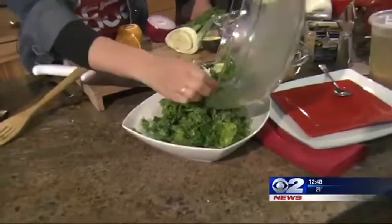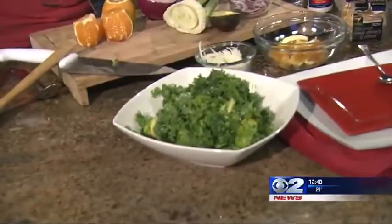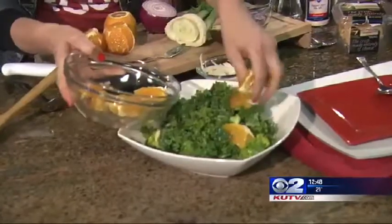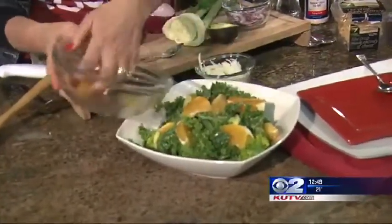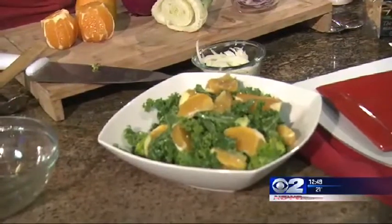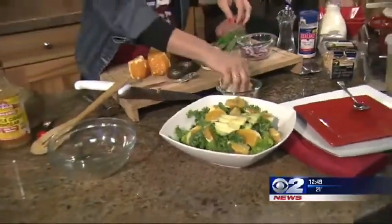So I'm tossing up one of my favorite salads for the holidays. This is a winter salad. It has kale. It has oranges, which are really great. This combination of kale and orange is really good for winter because it's keeping us strong and healthy. A lot of good vitamins here. Now the avocado is nice and creamy, so we add a little bit of avocado. By the way, Leslie did grow the oranges and the avocados here.